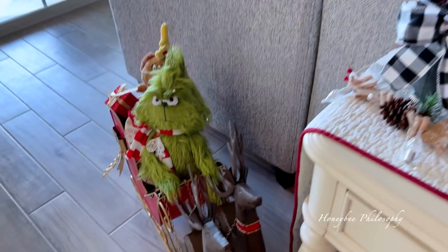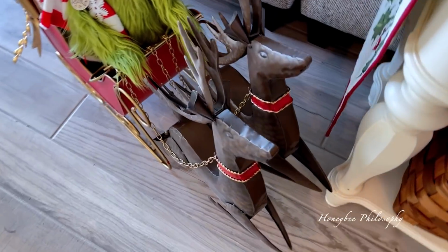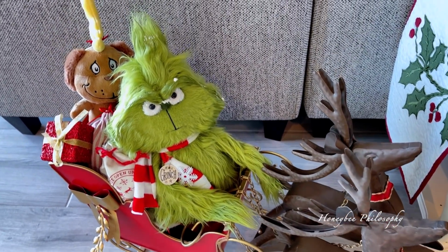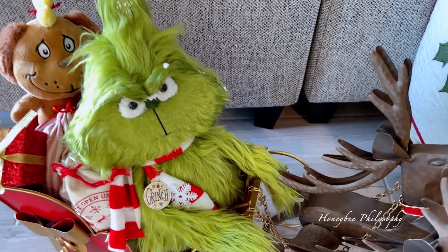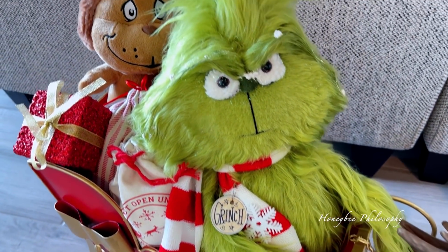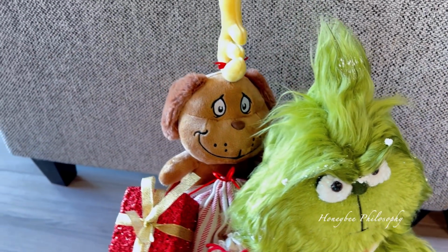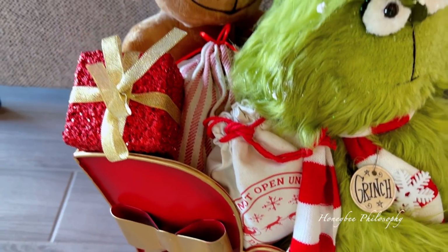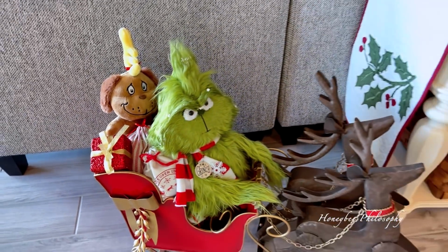The metal sleigh that you see the Grinch in used to be my mom's, and when she downsized, she gave it to us, and I wanted to do something special with it. When I purchased this Grinch from a local boutique here in Arizona, I knew I had to do something like this. I put presents in the bag, and I found Max at Hobby Lobby, and it was perfect, so I just stacked those all up like the Grinch is going off with the presents.